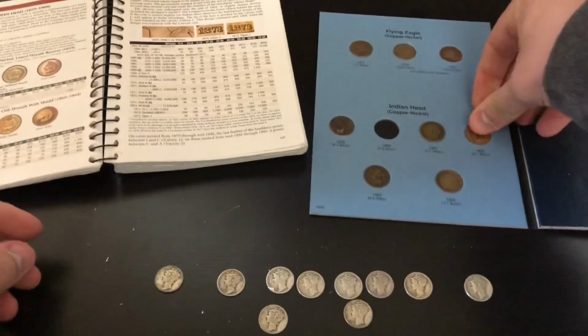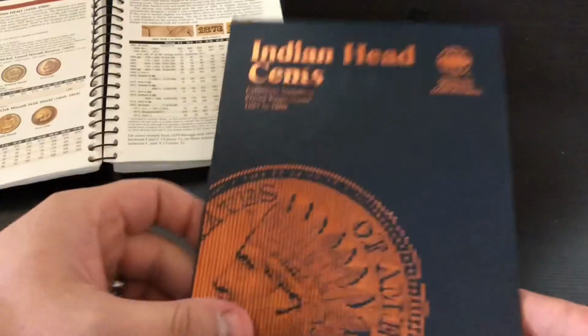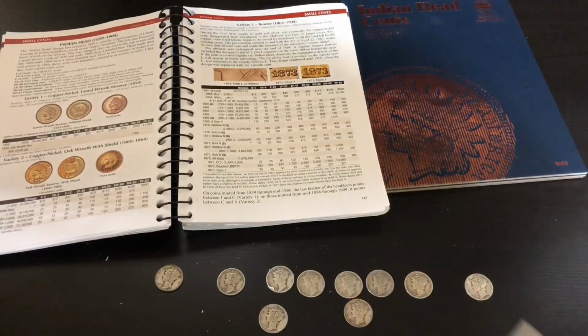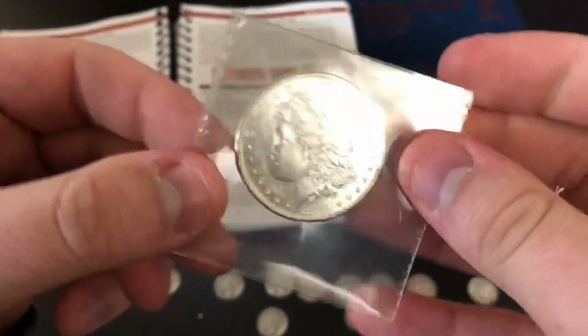But let's talk about silver. So coins are fun to buy. I love collecting coins. I have a few other albums than this. But let's talk about silver coins. So let's say you went and you bought a Morgan dollar, like this one here. I actually won this one.